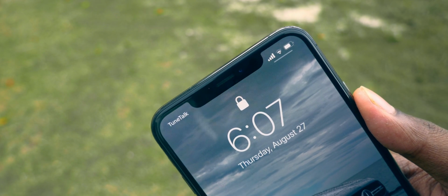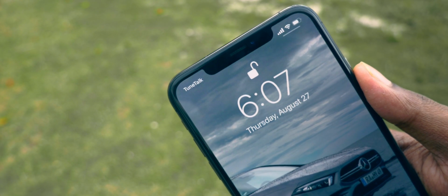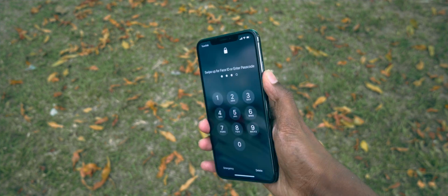To unlock this phone, you have two options. The first is Face ID, but you know nowadays people are wearing masks for obvious reasons, so you are left with good old password security.